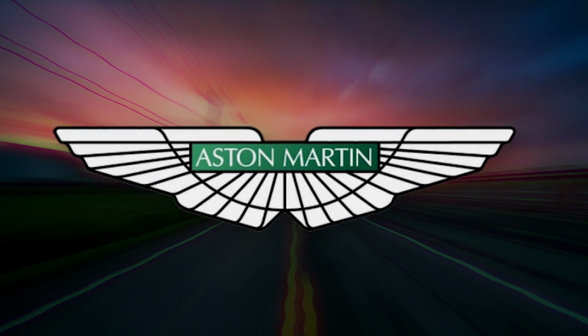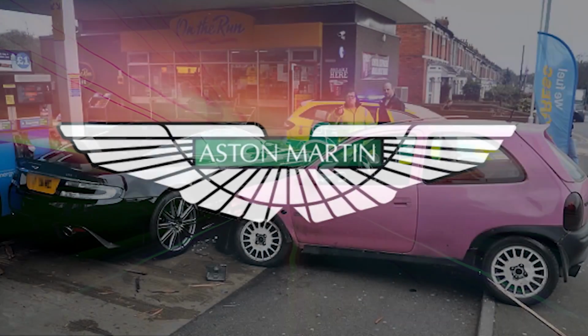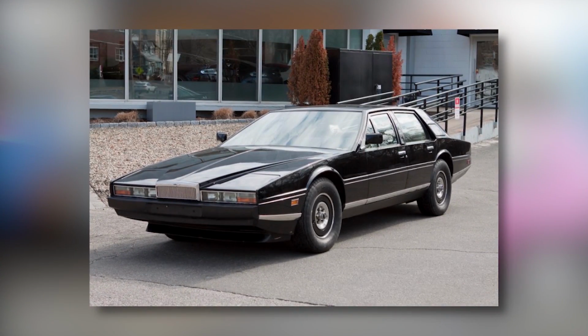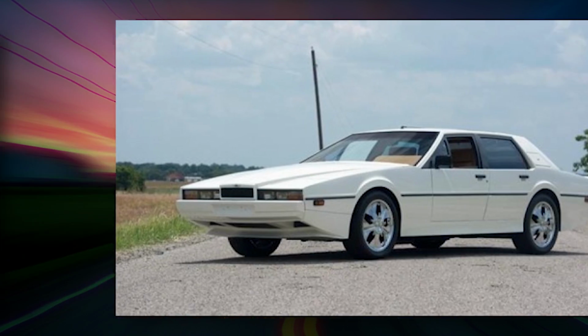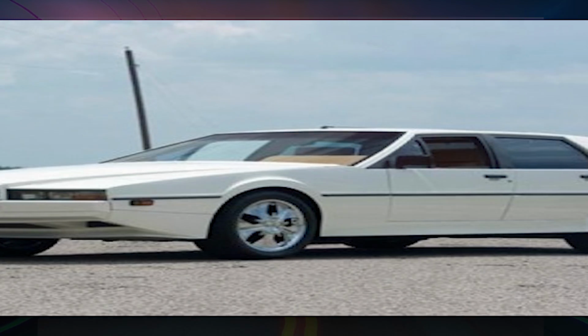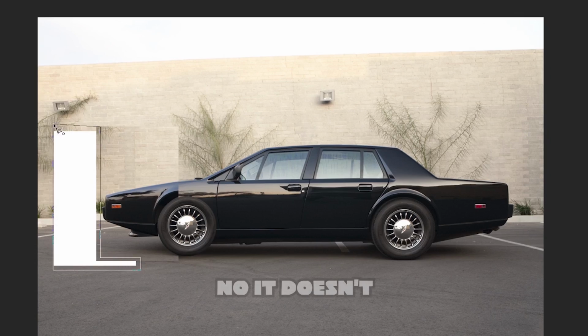Aston Martin is probably the first name that comes to mind for many when the words elegant and beautiful are mixed with car, but even these guys aren't always perfect. Enter the Aston Martin Lagonda. Ever looked at a piece of pecorino cheese? Well, you can really see where the Lagonda found its roots. It's just too long. I mean, if they just did that and then a bit of that and then... yeah, that looks way better.